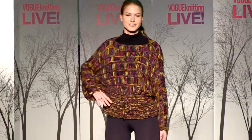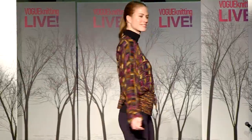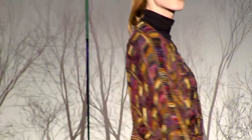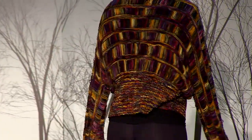This design is called Candlelight. Knit in one piece, this sweater will take you to any dinner or any evening out on the town. Designed by Maie Landra. The pattern is in Koigu magazine number 1.